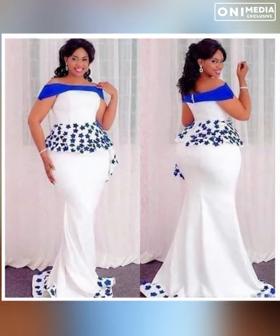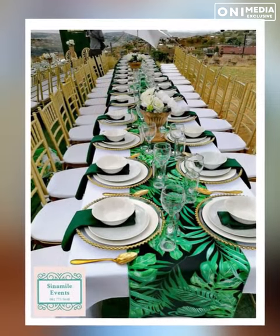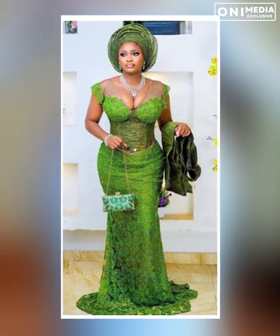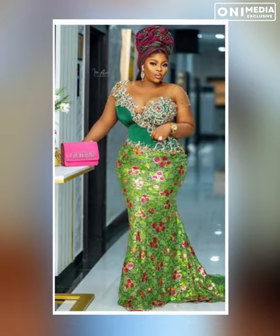Next thing be say make sure your gown dey match the occasion wey you dey go. If na wedding, make sure say the gown no too loud, or if na party, abeg feel free to shine.